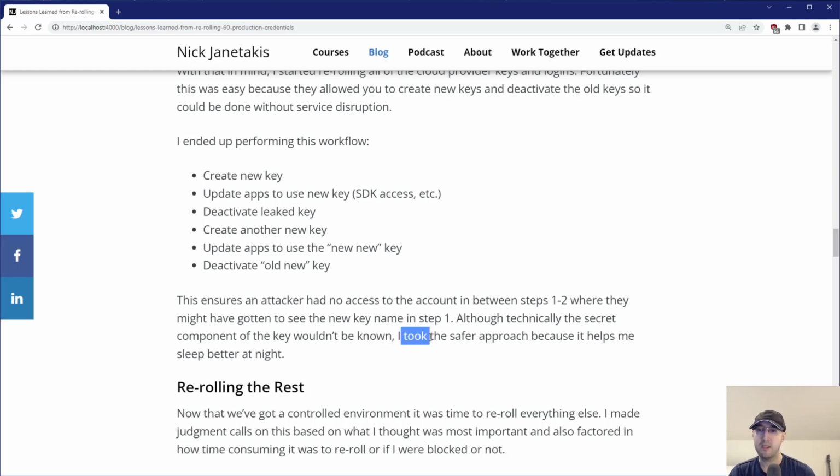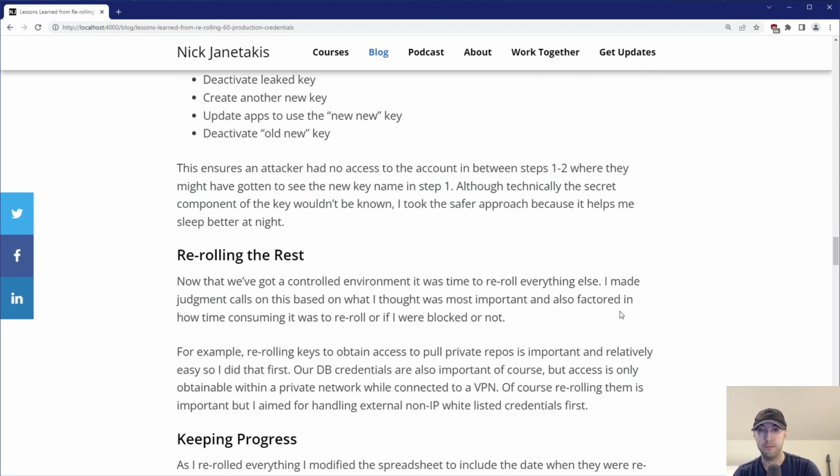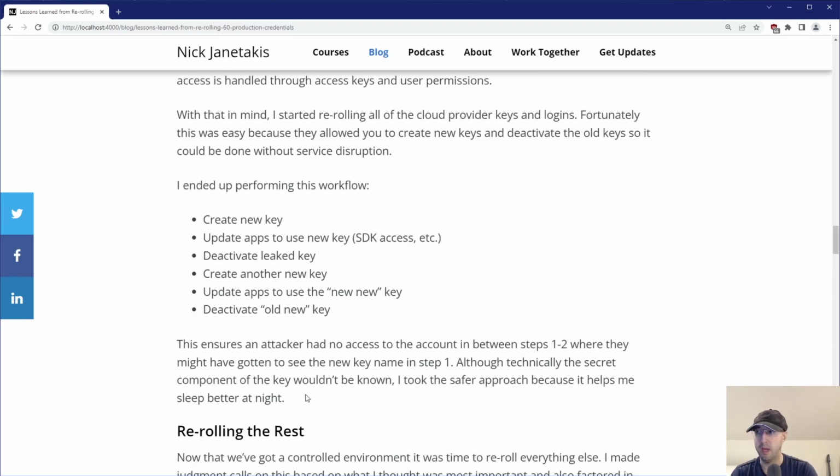But I took the safer approach of just creating that second new key here. Honestly, it just helps me sleep better at night. And when it's coming to something like this, production access, really, really good idea. And by the way, I didn't write this here. Maybe I'll drop this into the post somewhere. Well, maybe I'll put that in the lessons learned.